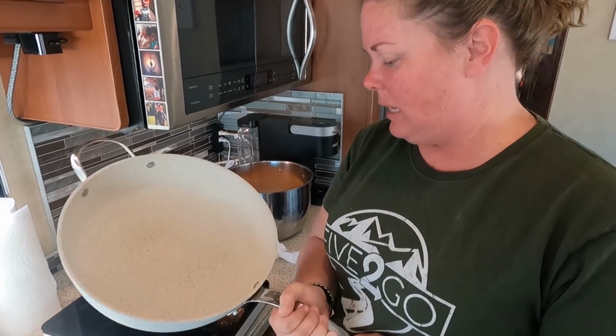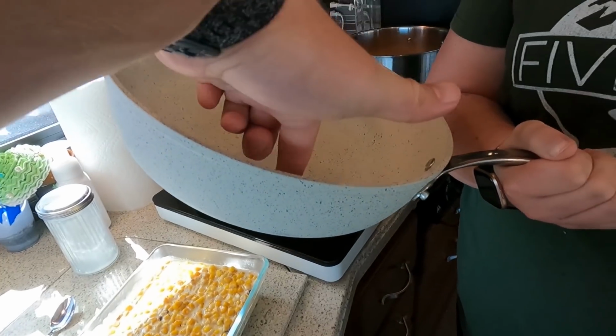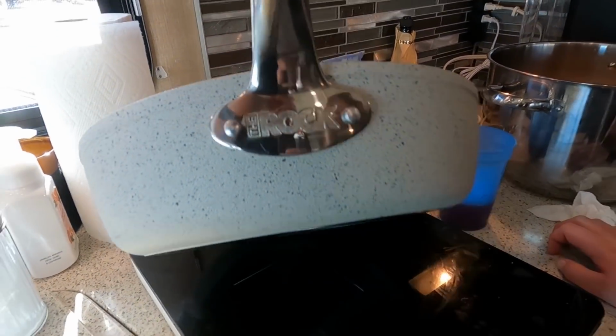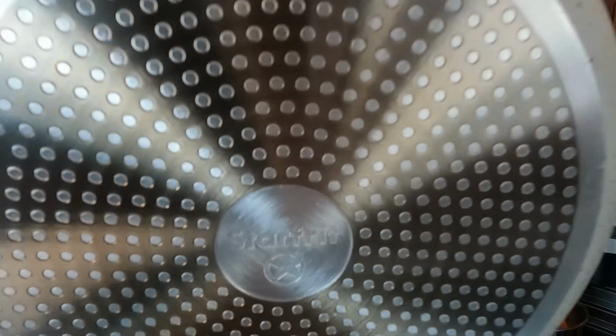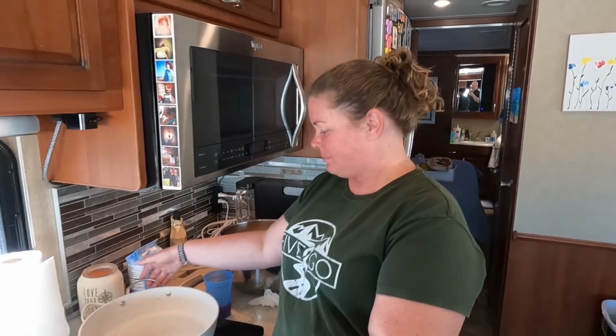It's non-stick, but you can use it on the super deep. Look how deep it is. You can use it on the induction, so it's magnetic. What is it? It's The Rock. That's not the brand. Starfrit. It's real fancy stuff. I'll see if we can find that on Amazon.